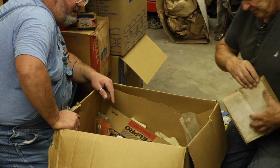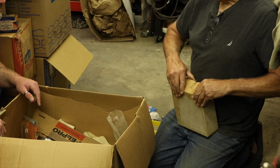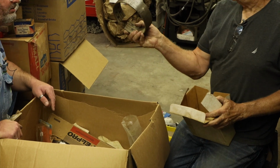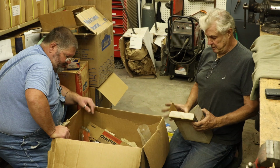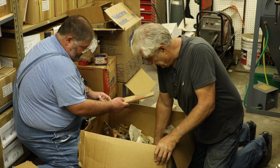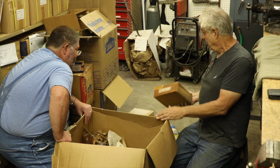This could be interesting. What's it say? Rear band. Oh, it's for a transmission. 51 to 56 Cadillac rear band. Here it is. Come get it while they're hot. Well, some of that stuff's getting real hard to find. I know. We need them. People buy them. But yet, hey, where there's one, there's two.